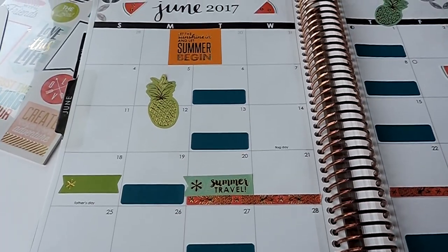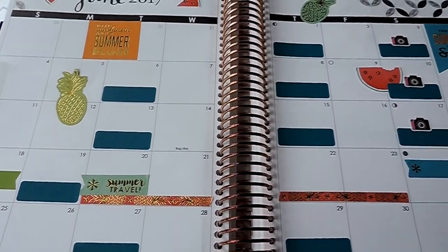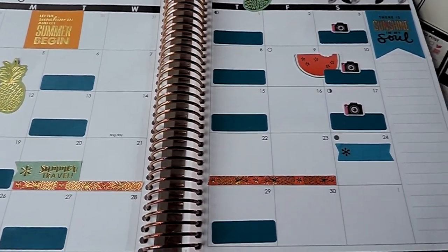And then here's another look at my monthly layout. I really like how this turned out. Super cute.